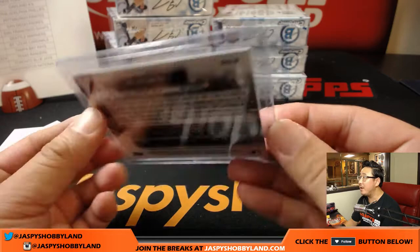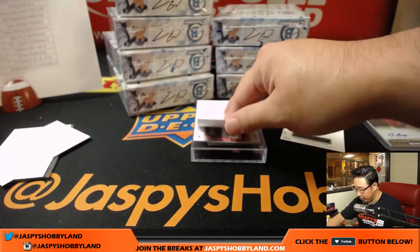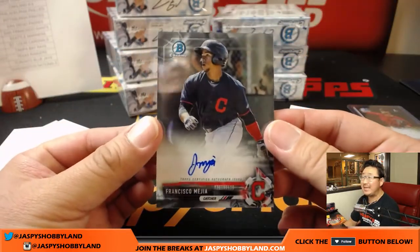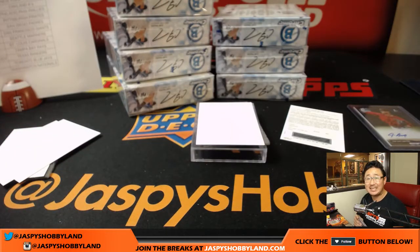There you go. Number 9 Arizona prospect. Diamondbacks have a good crop of pitchers coming up the ranks. Nice. Look at this. Francisco Mejia for the Cleveland Indians. That's a big one for the Tribe. Larry Sanders and the Tribe.